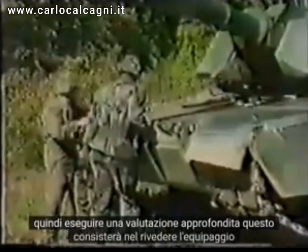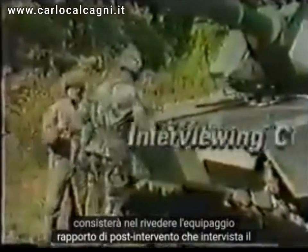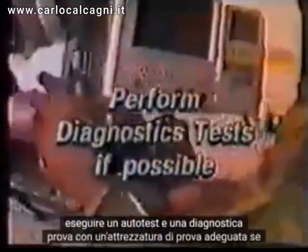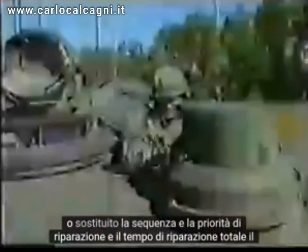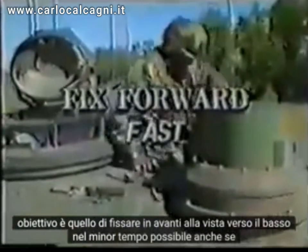This will consist of reviewing the crew after-action report, interviewing the crew, visually inspecting the damage, and performing a self-test and diagnostics test with proper test equipment if possible. This information will tell the maintenance team what must be repaired or replaced, the sequence and priority of repair, and the total repair time. The goal is to fix forward at the down site in the least amount of time.